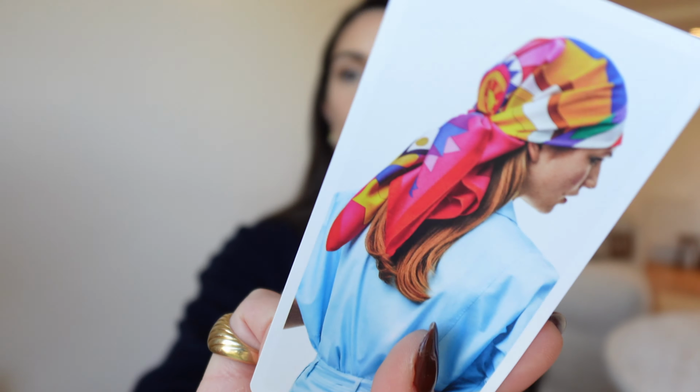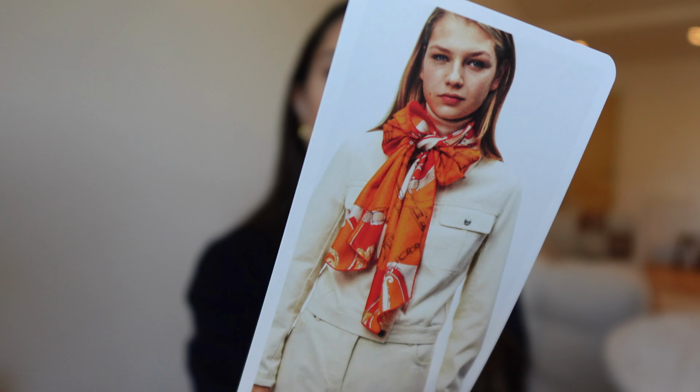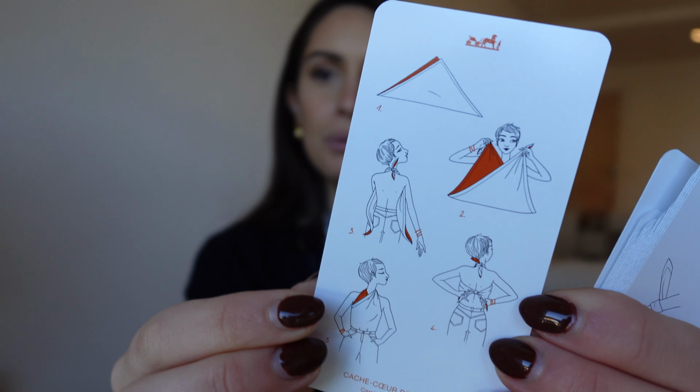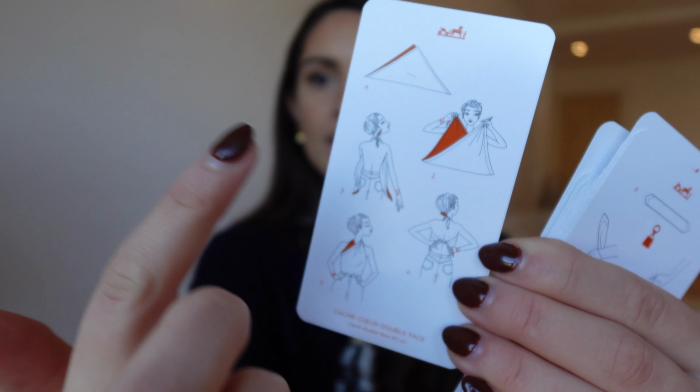I could easily go for something like this. I love the idea of creating a large bow, tied in a different manner. I think I could try to imitate a look like this one, because in the beginning of the tutorial she actually creates a little triangle in order to achieve it, and because my scarf is already in a triangular shape, I think I could try to do something like that.